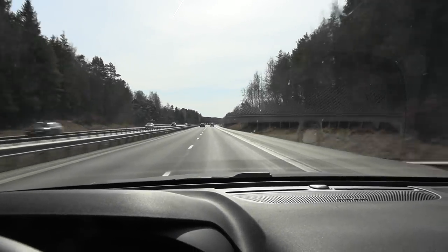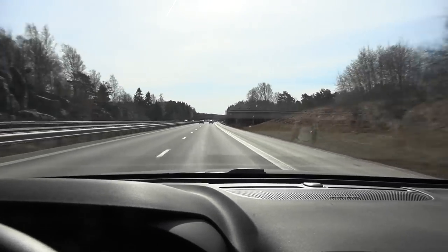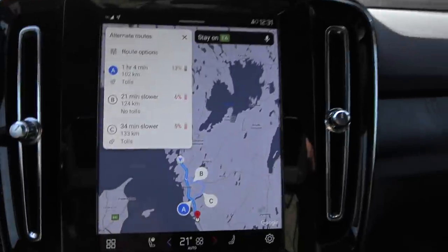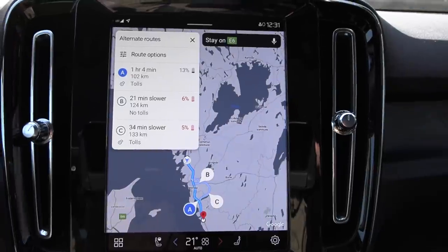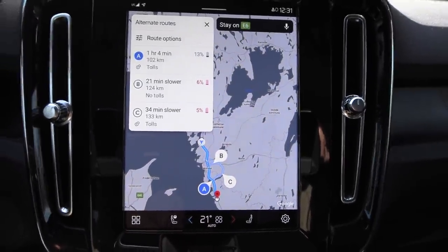All right, we are on the move. That was quick. We charged for 14 minutes and we topped up until 46%. So you see, right now the car is estimating that we will arrive with 13%. Well, okay, that's exactly right on par with my estimation.